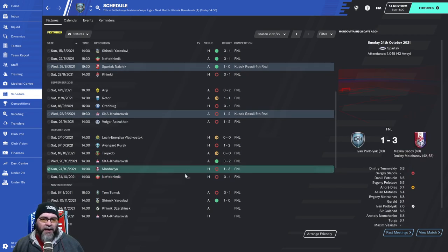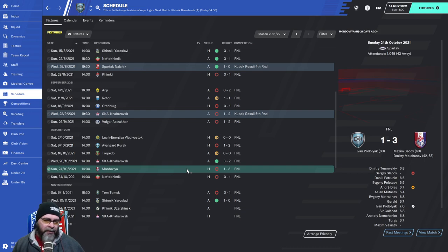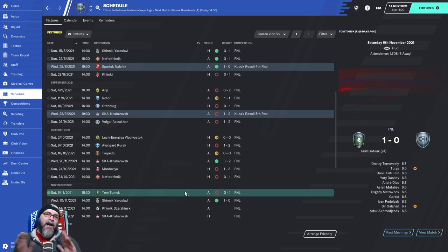So at this point, I'm trying different shapes. And then we lost 1-0 again, and more, we lost 3-1, Podolyak. So this is where I changed it. I went, okay, I'm admitting defeat on the high press.